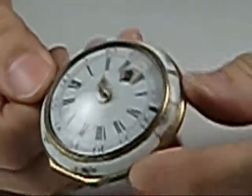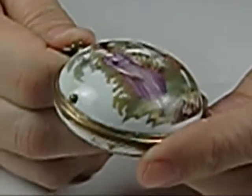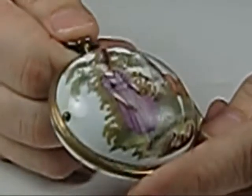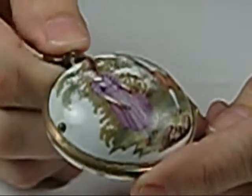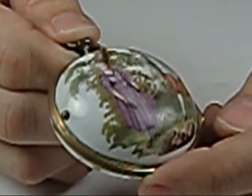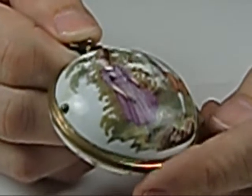This watch is by a maker named Fridel from Strasbourg, which is in the Alsatian area of France. And what's interesting about this, it's a very unusual form of watch to find, a watch with a porcelain case. We see porcelain-cased clocks quite a bit, but very rarely do we see porcelain-cased watches. And this one may be even rarer as a piece of enamel.